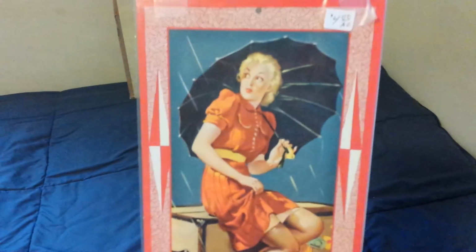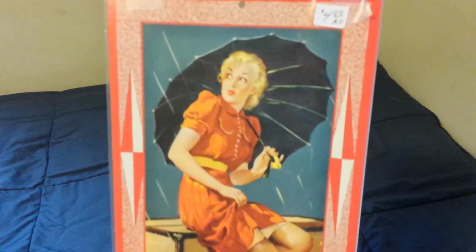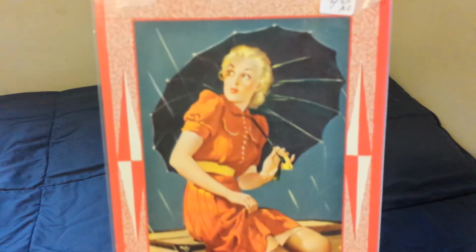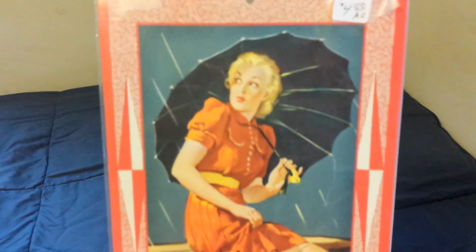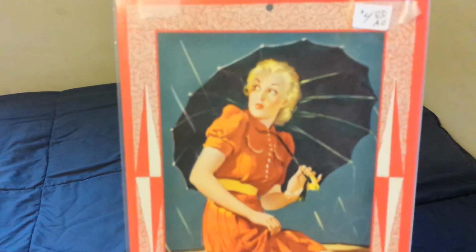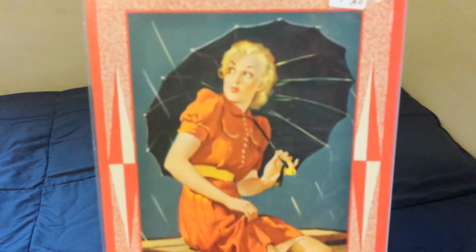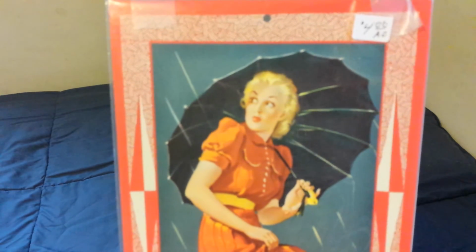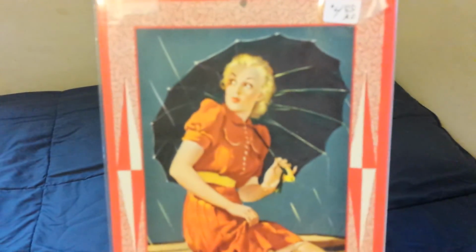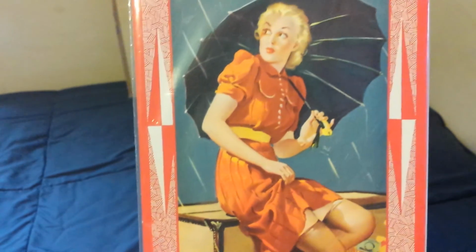Let me know in the comments what you think the age of this is, because this is definitely not 60s. So I did pay $4 for this, but that was a steal considering how much I've seen people try to ask for pinup calendars. It's not a Vargas, it's not an Esquire, it's not Getty. Is it Getty? No, Petty, sorry. Petty calendar. It's definitely not one of those, but it'll do because it's still pinup. I love it. I don't know what the name of it is, but I absolutely think it's a cool picture. And for $4, I couldn't go wrong with it.